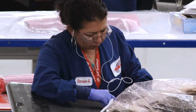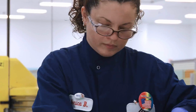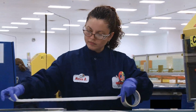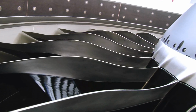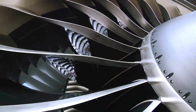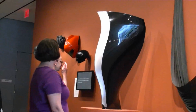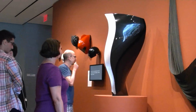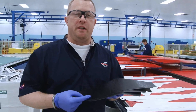We have over 500 employees making perfect blades our passion. Every blade is essentially handcrafted, allowing us the highest level of detail possible. The aerodynamic efficiency of our blades comes hand in hand with its sleek look. The swept curves and glossy coating have actually earned them a spot in New York's Museum of Modern Art. So what's in a blade?